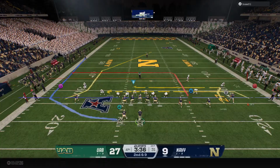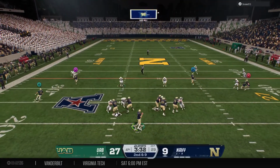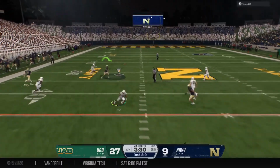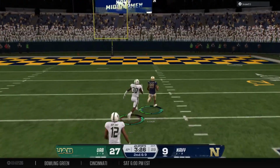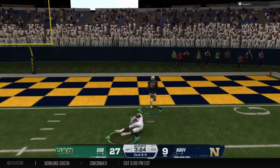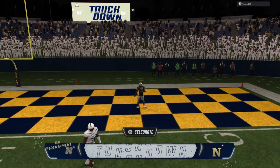You got to attack the sidelines. You got to throw first downs. You got to keep this thing moving vertically down the field. Here's the pressure. Complete to the left. Right down the middle. Turning it on. And he slipped through the crowd, and he'll house it.